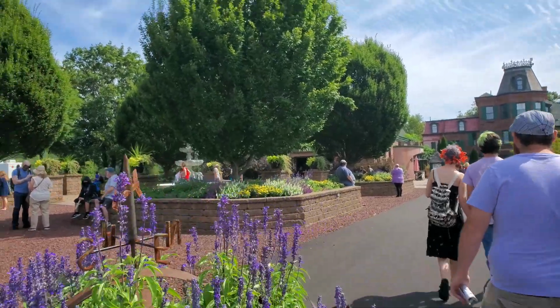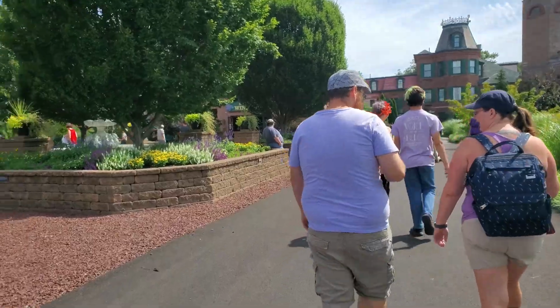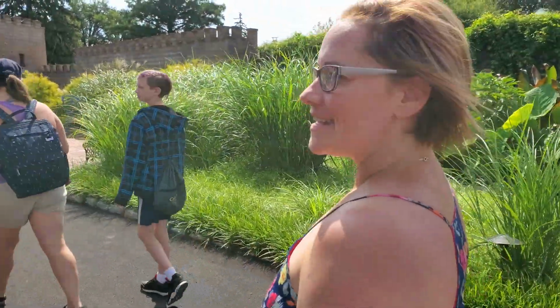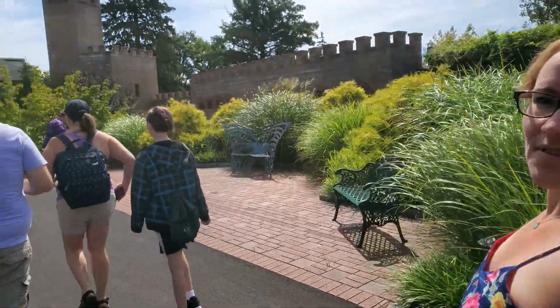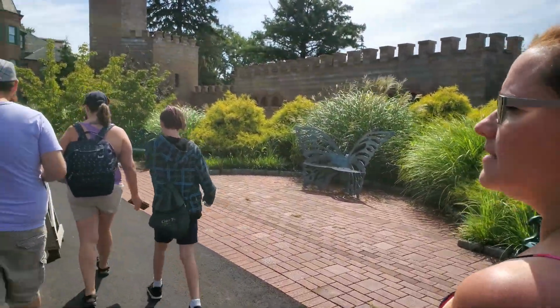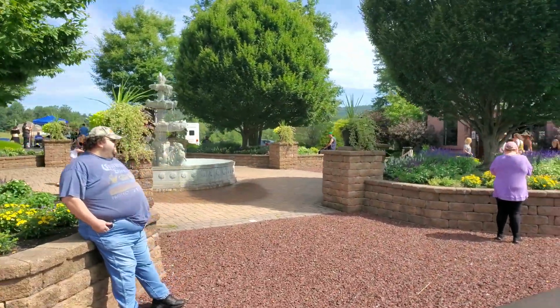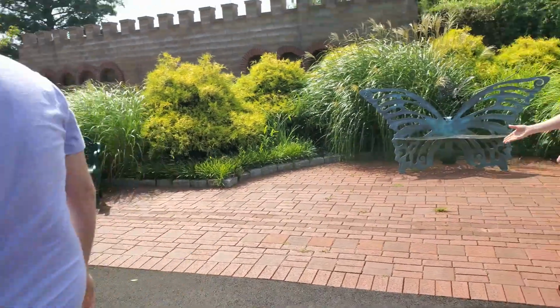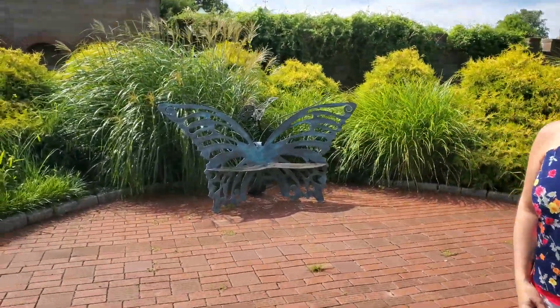Making our way in the entrance. It's a beautiful entrance. I always like the fountain. There's a butterfly chair the kids like. The flowers are pretty. See the butterfly chair right here, Keith. Kenzie likes the butterfly chair. You like the butterfly chair?